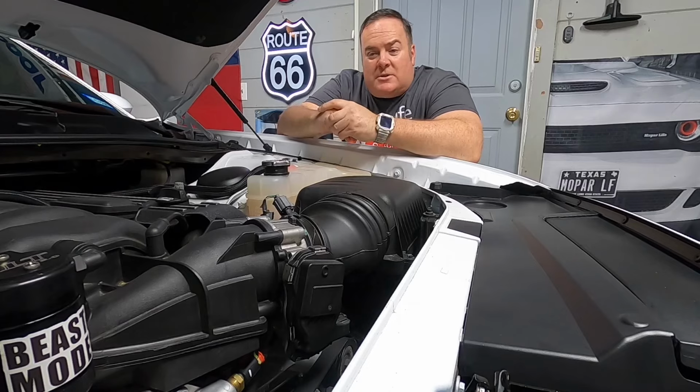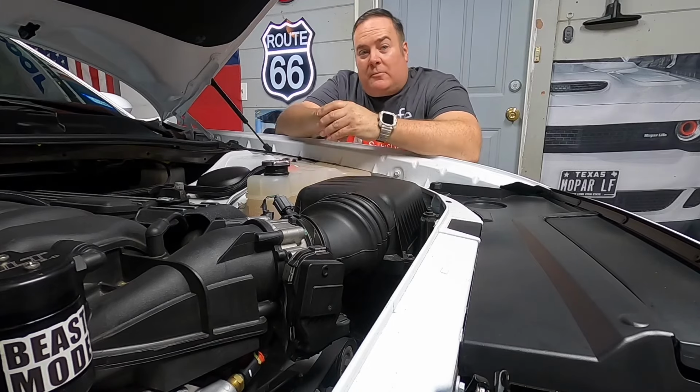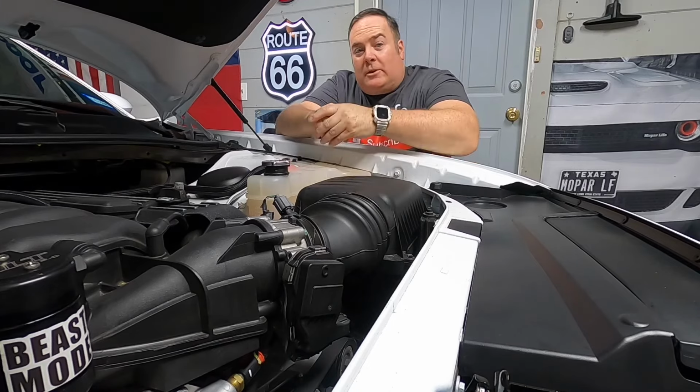Today I'm going to do a little experiment about this Hemi tick situation. Now, thankfully, I don't have the Hemi tick in my beautiful 6.4 liter, but it does exist. There's plenty of people out there with the 5.7s and the 6.4s that say, out of nowhere, next thing you know, my lifters started ticking and boom, the motor's gone.